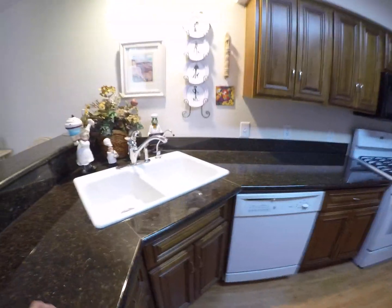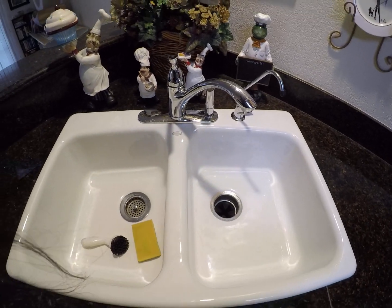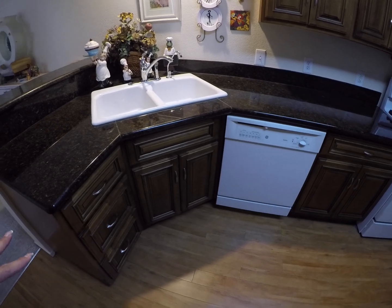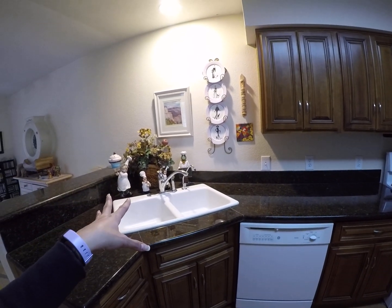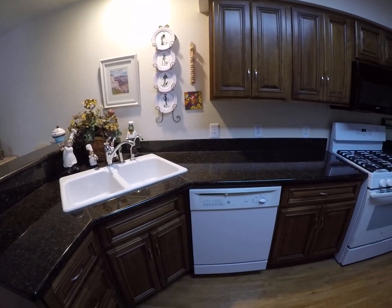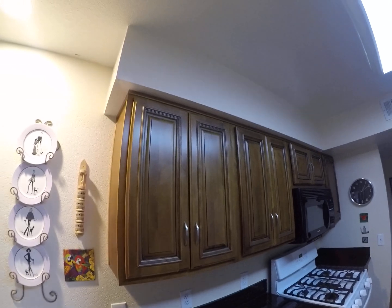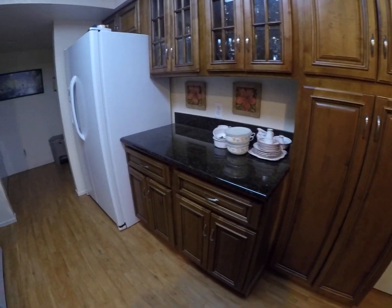Beautiful counters. There's actually no chips that I'm seeing right now. There's no obvious chips in the sink, which I'm a little surprised about. I usually see chips in sinks that style. We could get a gooseneck faucet, perhaps. These are some of the most upgraded cabinets that I've seen in these townhomes. And they look to be in pretty good condition.